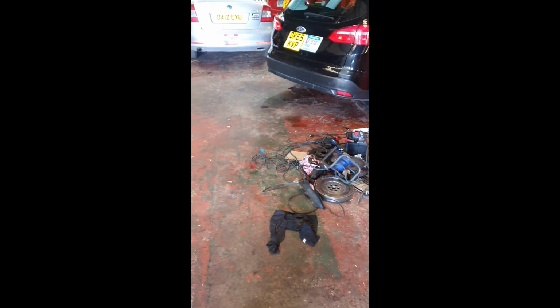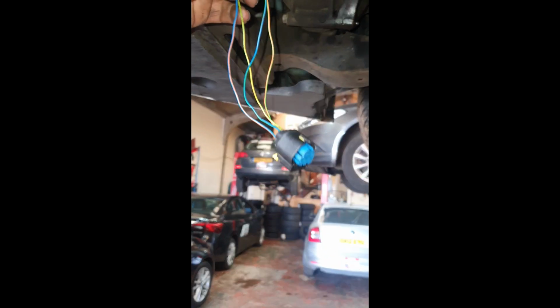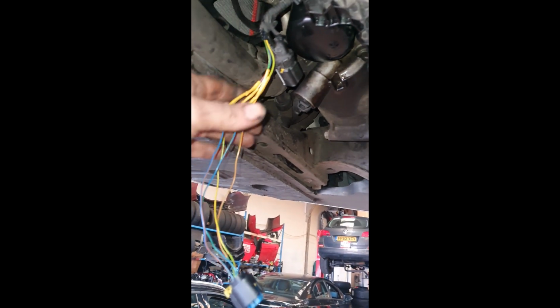Now, I didn't have any connections to go on the side of these. I've got a tub of connections, but not that small. So luckily, off a crashed car that we once had, we still had the engine wired, and part of the engine loom. So what I've had to do is replace it. Luckily found it. The wiring code's totally different, but if it does, it does.